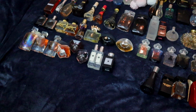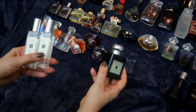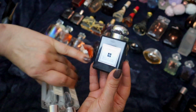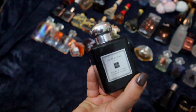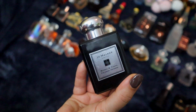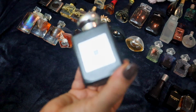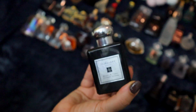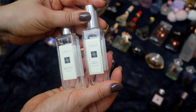Okay, next up we have some Jo Malone. And I have 2 of those classic colognes and 1 cologne intense. So I'm going to start with the cologne intense. This is Myrrh and Tonka. I love it. I actually want to add some more of these intense colognes to my collection. So yeah, maybe now that I declutter a little bit, I will have more space for fragrances like that. But yeah, this one is beautiful. So it's staying.